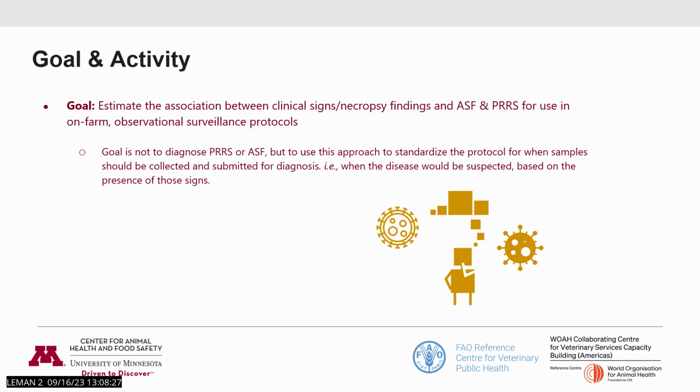We are going to try to estimate the association between various clinical signs and necropsy findings and ASF and PRRS. Ultimately, ideally, these can be used to help inform observational protocols. The goal is not to diagnose PRRS or ASF, but instead to standardize the approach for when samples need to be taken, and especially when we need to involve an animal health official, or when we suspect that this could be a foreign animal disease. And so we're going to do this through an activity called conjoint analysis.